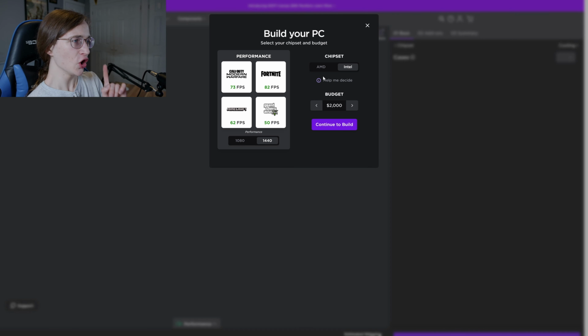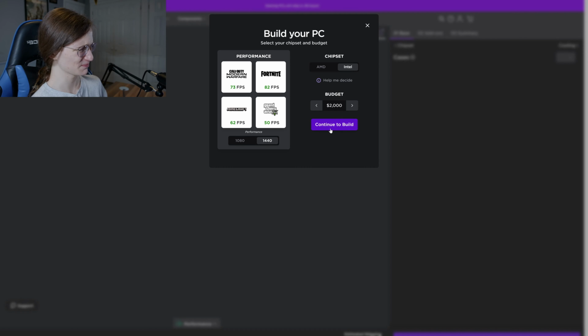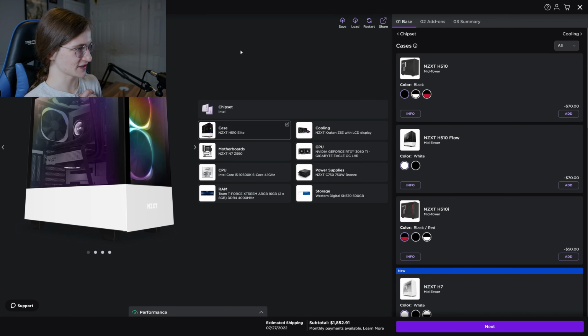Let's see exactly who NZXT Build put as the highest performer, Intel or AMD. And it's kind of both. AMD has more performance in Fortnite for some reason, and then Intel is better in everything else. That's interesting. Okay, whatever. 2K Intel build. What do you have for me, NZXT?